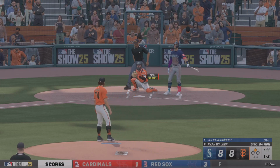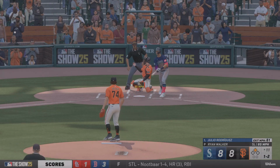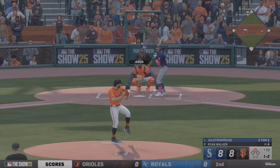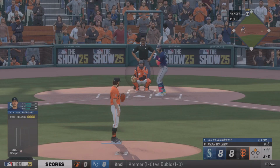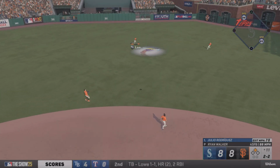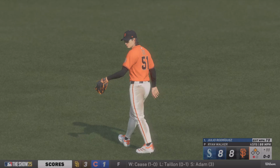Check swing, called strike. Foul ball, he stays alive. Next one, no, that's low. He is down low. And that one lifted in the air, center field. Lee grabs it on the run. That's just a really nice catch on the run right there. He saved extra bases for sure.